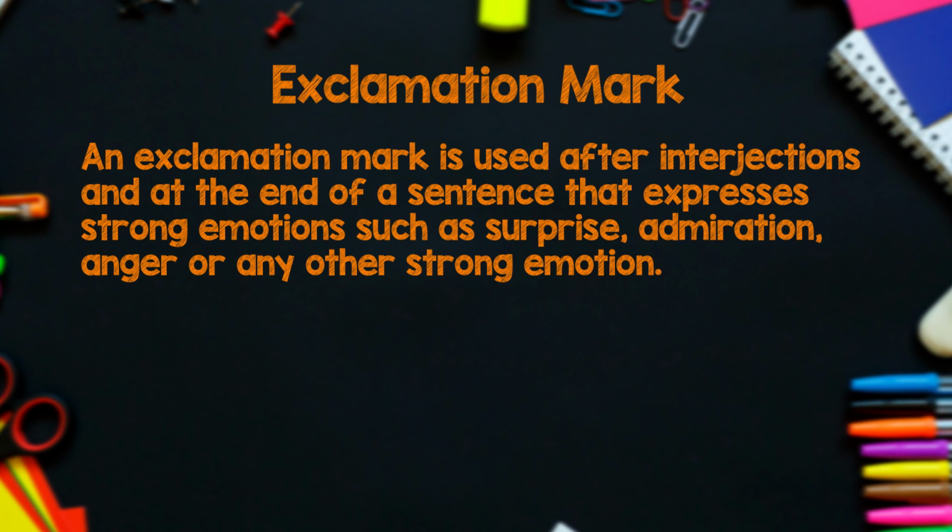The exclamation mark. An exclamation mark is used after interjections and at the end of a sentence that expresses strong emotions such as surprise or admiration, anger, or any other strong emotion. For example, if we are to say "wow", in order for our listener to understand our emotions, we must say "Wow!" or "Oh dear!" If we're crying for help, no one will take us seriously if we say "help, help." But if we say "Help! Help!" it makes a difference.